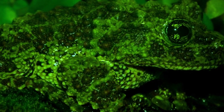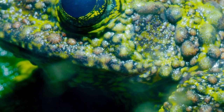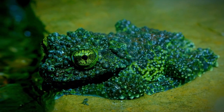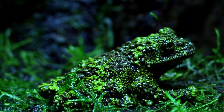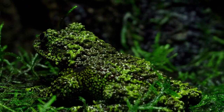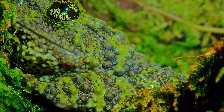The Vietnamese mossy frog is an expert in camouflage, using its unique appearance and behavior to blend seamlessly into its environment. Their skin is covered in a layer of moss-like bumps that resemble the vegetation it lives in, making it nearly invisible to predators. They remain completely still when threatened, which makes them very difficult to spot, and predators often mistake them for part of the environment.